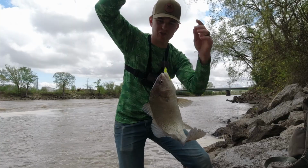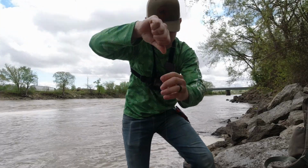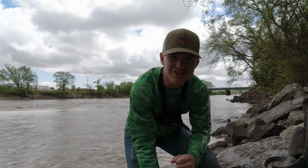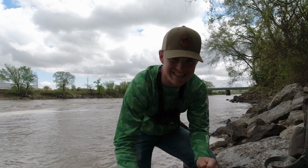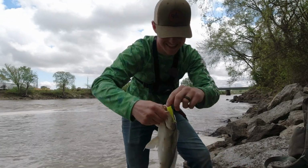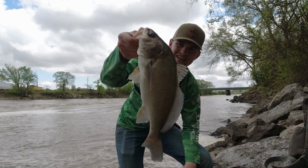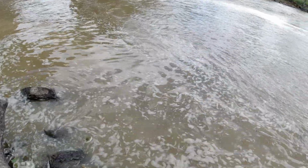Catching nothing but drum. They're not even like bad drum. They're decent fish. But it's just drum, drum, drum. Like, I drive all the way to Iowa, try to catch a hybrid striper, and I just get a bunch of drum. At least fish are biting my lure, I guess. That's nice, but not the target at all. See ya, dude.